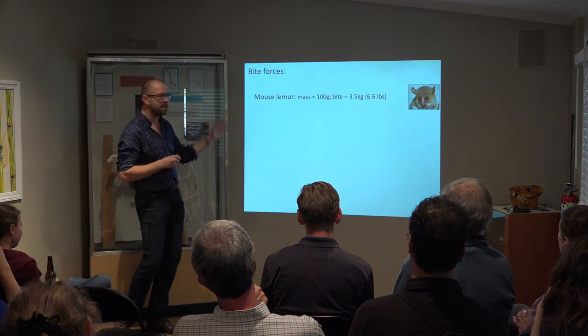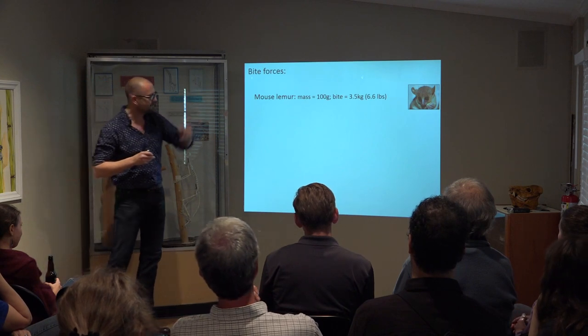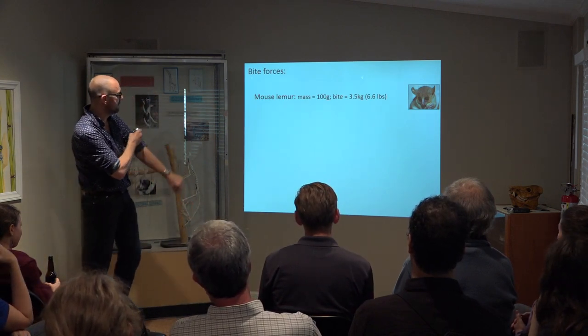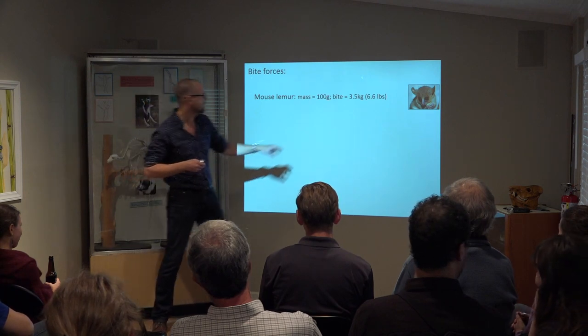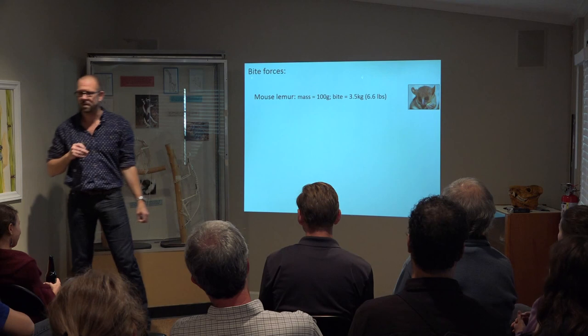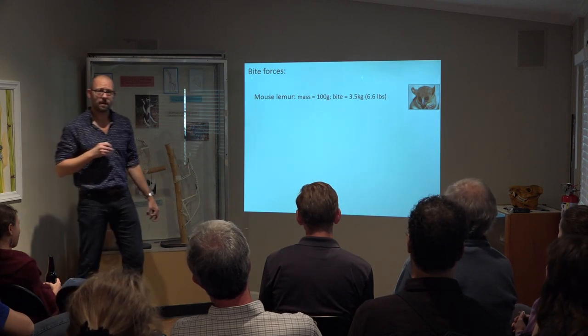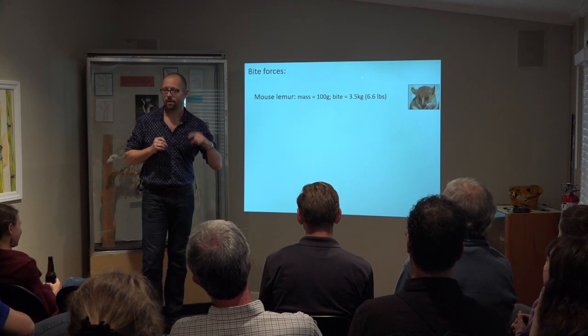Bite forces, just to give you a smattering of data for a few individuals. Mouse lemurs weigh about 100 grams, roughly, based on the average that I had for my animals. They bite about 3.5 kilograms, or about 6.6 pounds of force. That's pretty good for a small guy. Their teeth are pretty sharp, that's why it hurts.